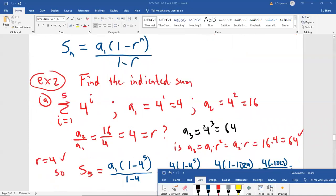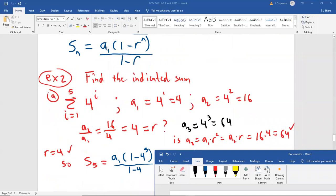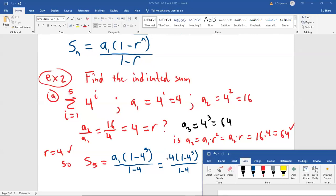All right, so applying the formula, which I need to zoom out just a touch. The first term times 1 minus r to the n over 1 minus r. If we want to find the sum of the first 5 terms, that's the first term times 1 minus 4 to the 5th over 1 minus 4. Again, cookie cutter, just putting numbers into a formula. That's something you have to practice. The first term was 4, so that's 4 times 1 minus 4 to the 5th over 1 minus 4. I could have gone straight to this. I don't know why I chose to put the r and the n in, but not the first term.